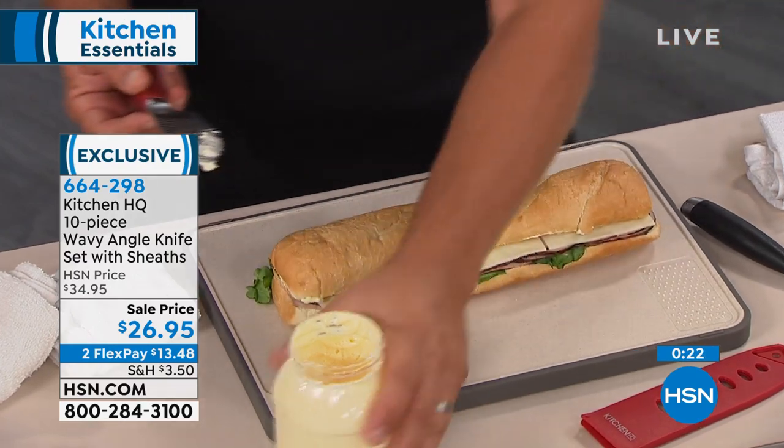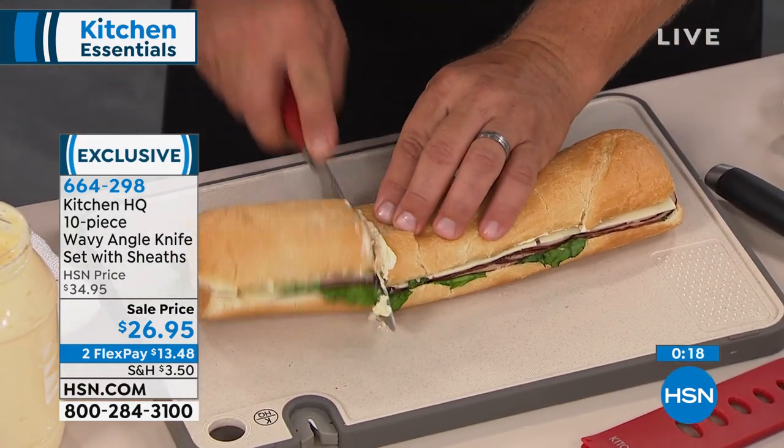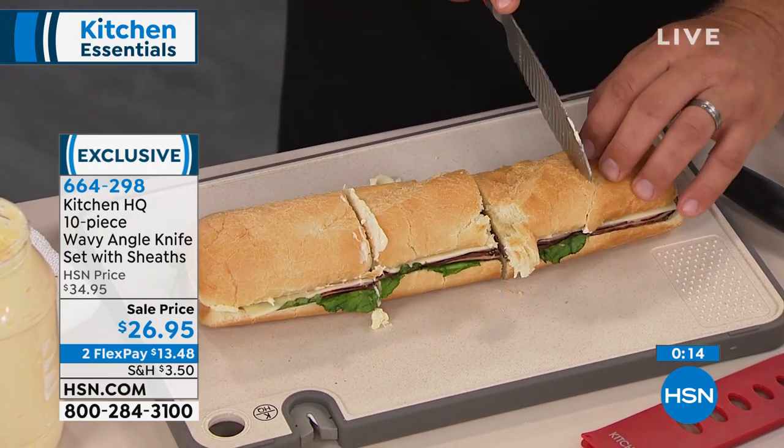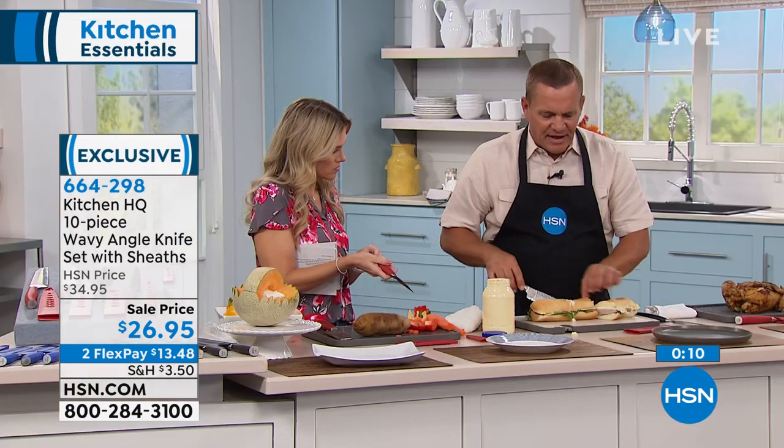And then you can also use this as a bread knife, because as a bread knife alone, I think you're gonna absolutely love it with no crumbs. It slices perfectly through your breads, meats, cheeses, and you never have to worry about that blade again. Razor sharp, and nothing sticks to the blade.